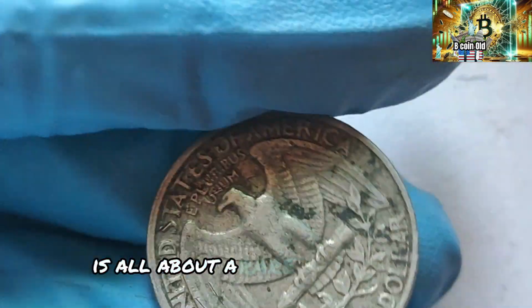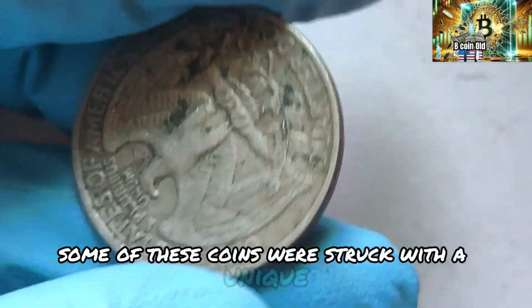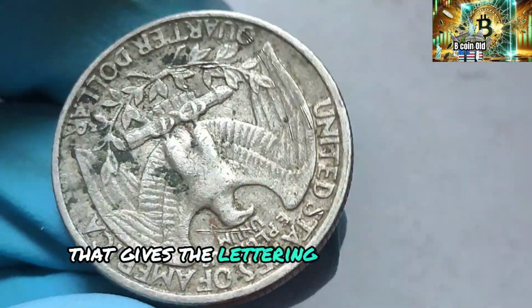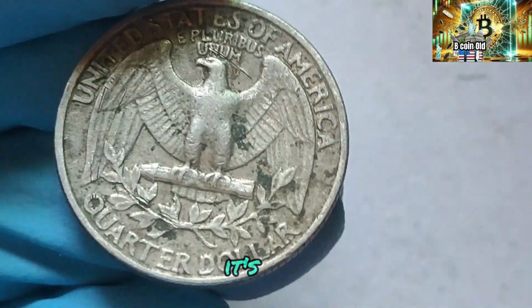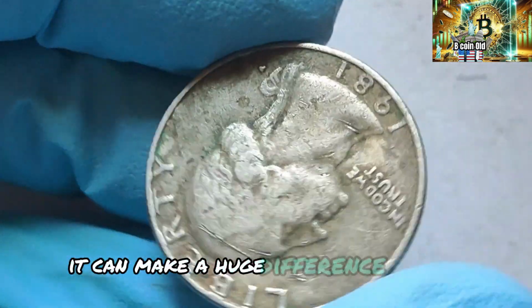It's all about a rare minting error. During production, some of these coins were struck with a unique double die variety. Basically, a small mistake that gives the lettering and details a faint, ghost-like doubling effect. And let me tell you, collectors love minting errors. It's like when you find a rare misprint in a first edition book. It can make a huge difference in value.